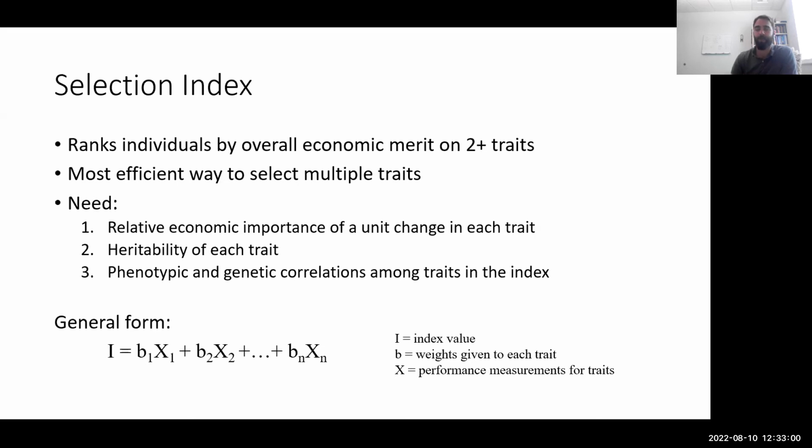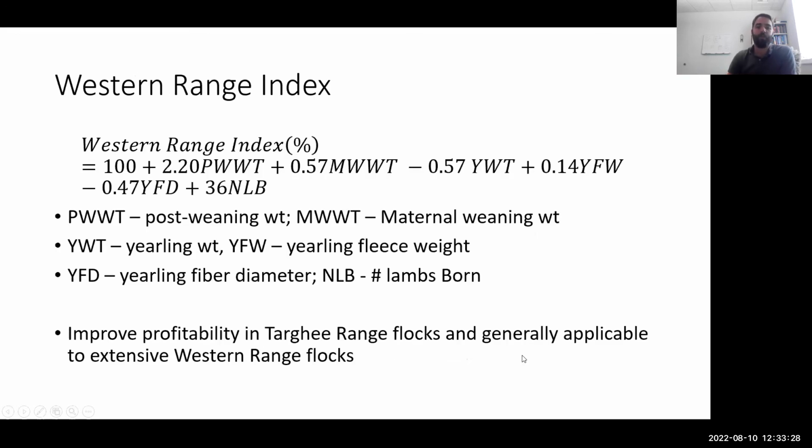Well, maybe not at the moment, but traditionally most of our revenue is going to be coming from the lamb side. We also need to know how much genetic control of that trait is available, the heritability, as well as the correlations between those traits. Then we can put it all together with an index, so we have a single value to select from, rather than trying to do this on a one-by-one basis. An example of what this looks like is the Western Range Index.